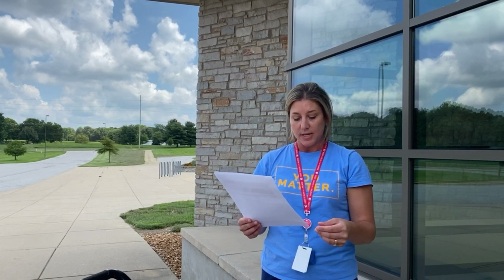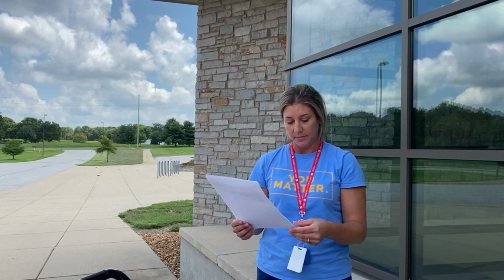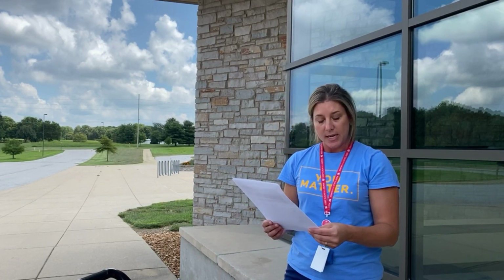These spaces are separated from well students who need their daily medication or maybe just scrape their knee on the playground. We've been ordering PPE. That stands for personal protective equipment. This is to make sure that we're all safe. When you come back to school, we will all be wearing masks and you will have a desk shield.